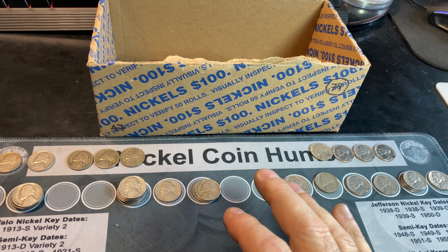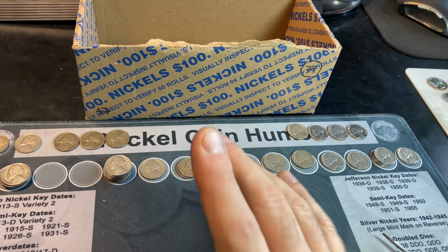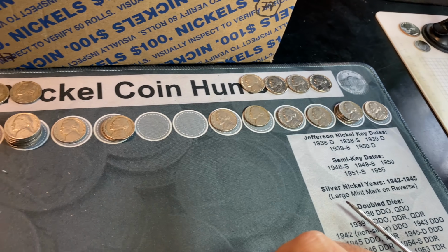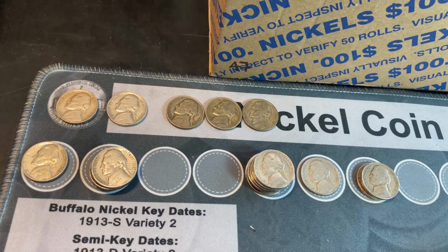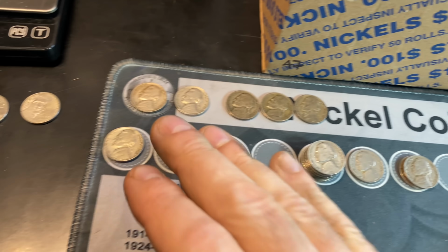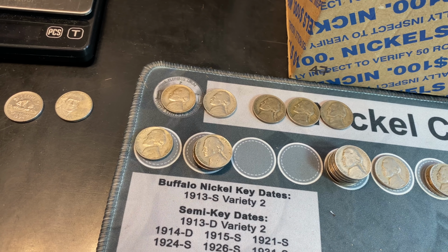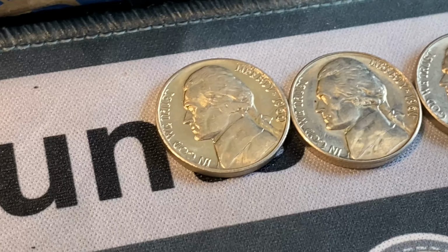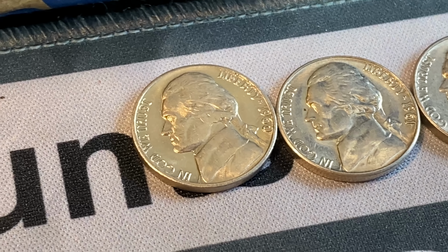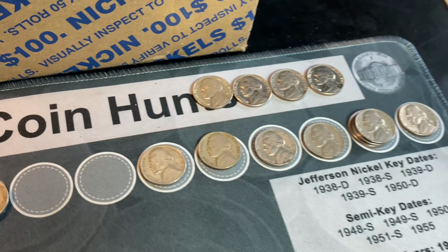And between the 2 boxes, I was expecting to find a buffalo, which we didn't based on the finds. But we did have 8 in the 50s, and we had 17 in the 40s, including 3 silver war nickels from box 1. We also had 2 from the 30s, both from box 1 again, one being a key date 38D. We got that Canadian nickel and the 09D, and on top of that, we did add another nice 60s nickel, and it stayed in order: 60, 61, 62, and 63. So can't get mad at that.